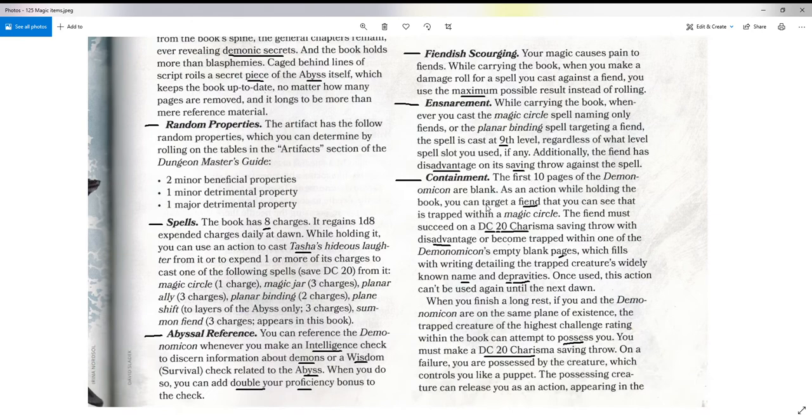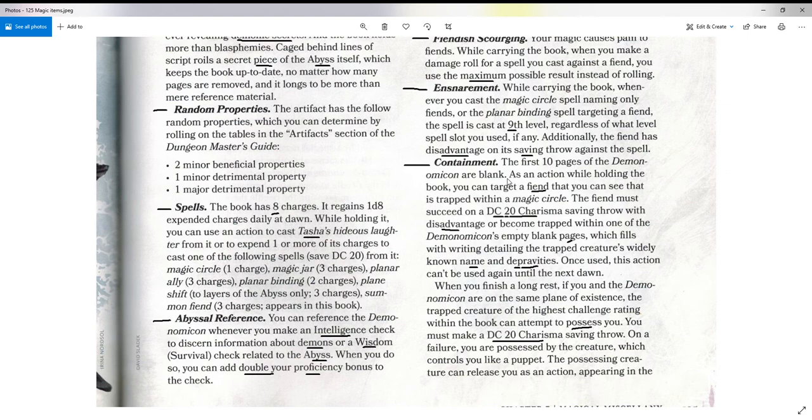The first 10 pages of the Demonomicon are blank. As an action, while holding the book, you can target a fiend that you can see that is trapped within a magic circle. The fiend must succeed on a DC 20 charisma saving throw with disadvantage or become trapped within one of the Demonomicon's empty blank pages, which fills with writing detailing the trapped creature's widely known name and depravities.